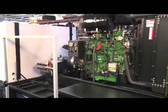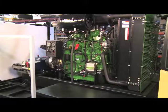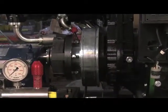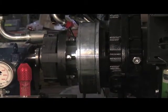At the heart of this machine is the pump and engine assembly. The first thing you notice about this engine and pump assembly is there are no belts or massive pulleys to power the ultra-high pressure water pump. Nothing to adjust, nothing that could cause operator injury.